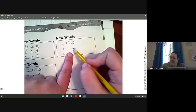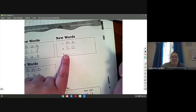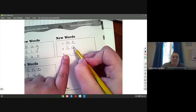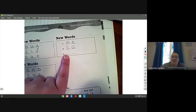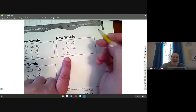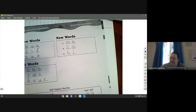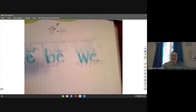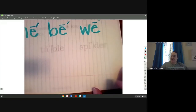Okay? Now we have so. We know there's going to be two letters because there's only two blanks. So what do we hear? S-O. We know it's the long O because it's open. It's an open vowel, so it's going to have the accent and the macron if we were coding. Right now we're just spelling. Hi. H-I. Okay? Pause if you need to write those down. Okay? Now I'm going to look at another word, and I want you to help me code it, okay?